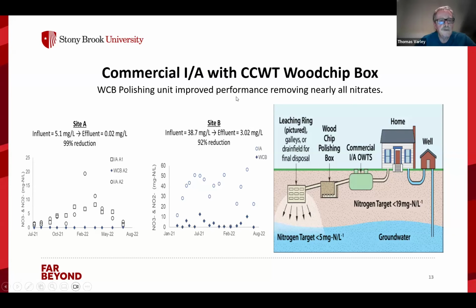So we currently have been working with both East Hampton Town and Southampton Town to install wood chip boxes on existing commercial systems. So we applied for a separate grant. What we're trying to do is gather more data so we can talk with the county about offering an additional grant incentive to add these wood chip boxes to get better performance out of the existing systems. So that's just some of the work that we're doing on the site.